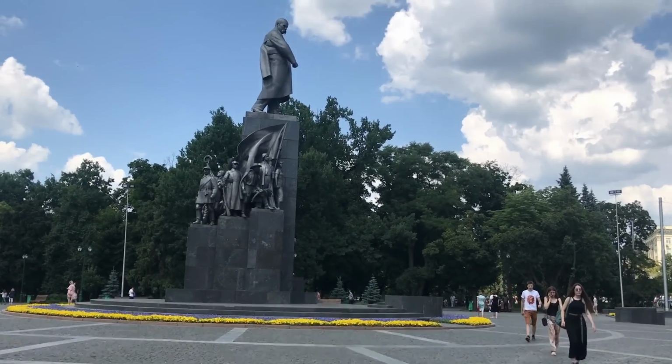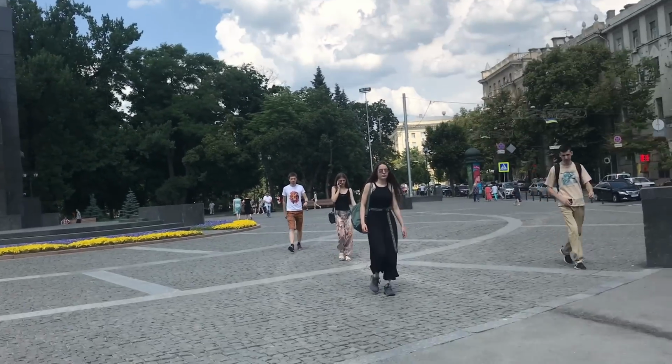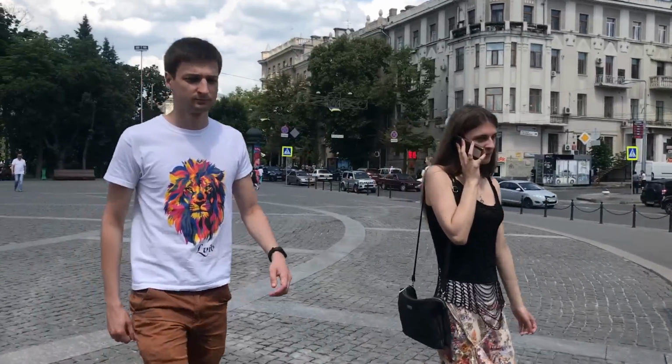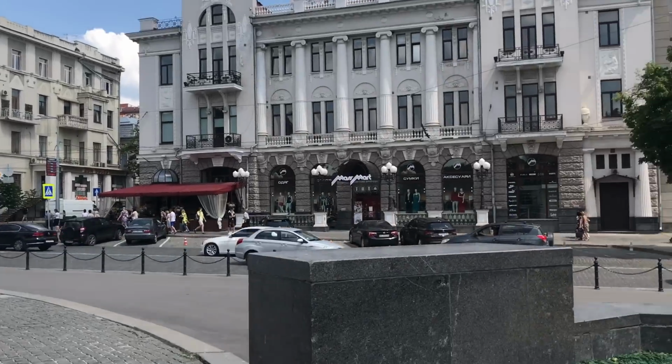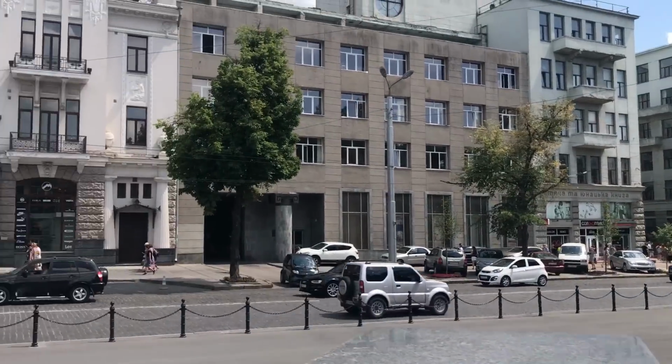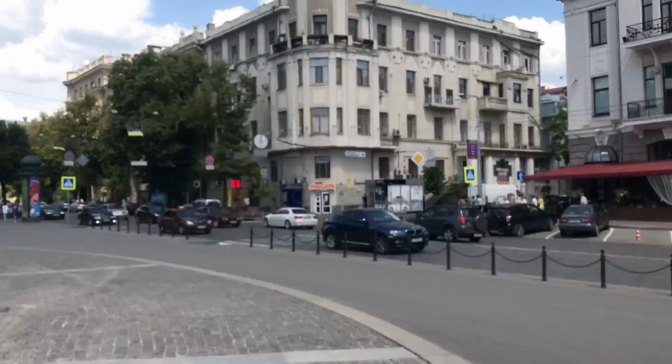So after a nice walk through the park, seeing the monument, my house is just in this building right on the other side. And it's my Airbnb, literally in the center. And this is that university that we walked by this morning. It's a really great place to live.